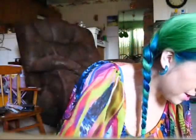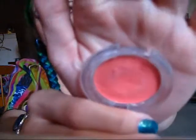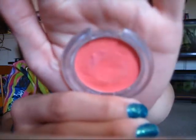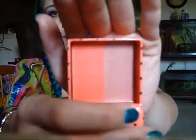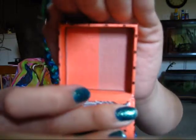And then another cream blush that I like is from Love and Beauty, the Forever 21 brand, and it just says cream cheek blush. It's just a really, really peach color. Like that. And then, of course, I like Fox in a Box from Hard Candy. I like the skinny dipping one. Got the really pretty rose color and then the apricot peach color.